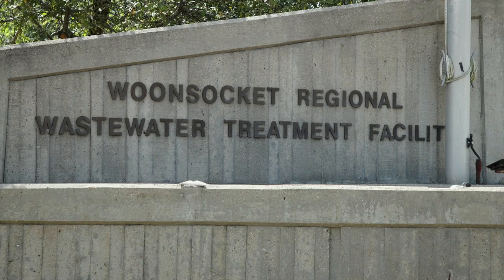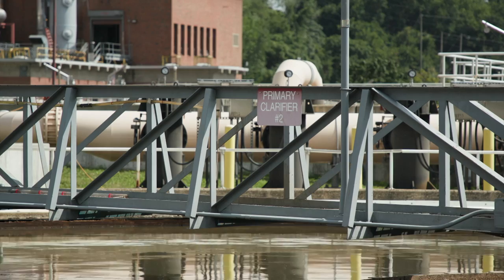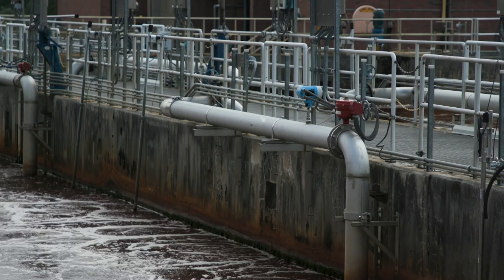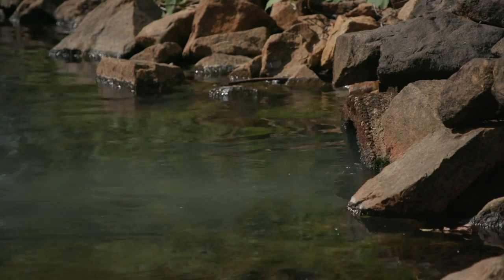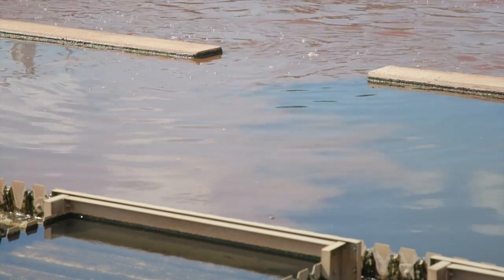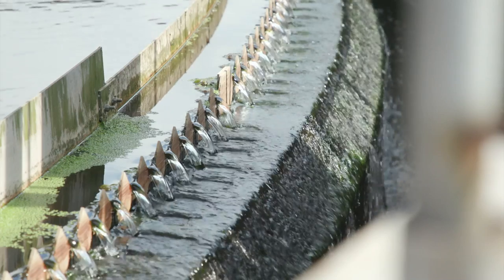At the Woonsocket Wastewater Plant, those efforts are evident. Here, sewage is treated through a 10-step process before as much as 7 million gallons goes into the Blackstone every day. We issue permits to the wastewater treatment facilities. We've continually worked on those with the regulated community. And as we've moved those permit limits down, the treatment plants have been able to build and remove some further pollutants from the water body.